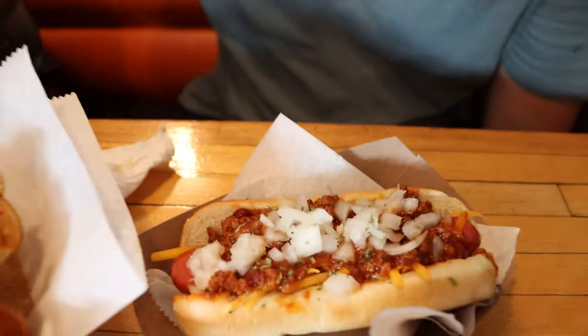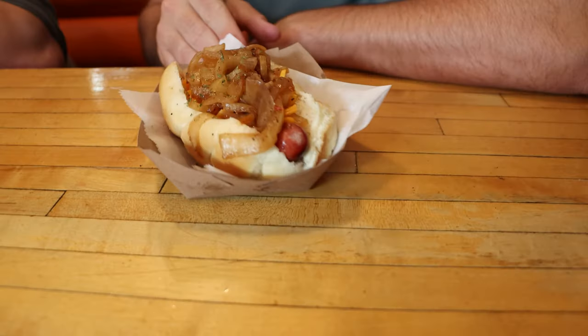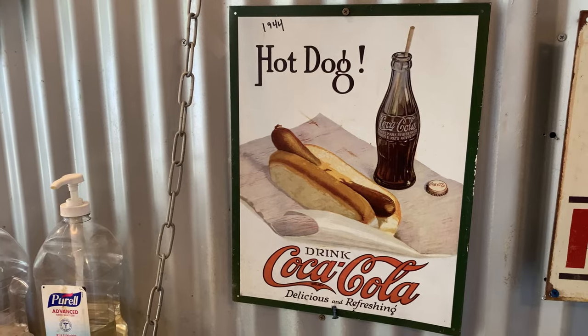The Snoop Dogg is a chili dog, classic chili dog. The Midway Monster has barbecue sauce, jardinera, bacon, so that was hard to pass up. And the Daily Dog is a little more highfalutin. It's got grilled onions and Dijon mustard, so we'll see which one's best.